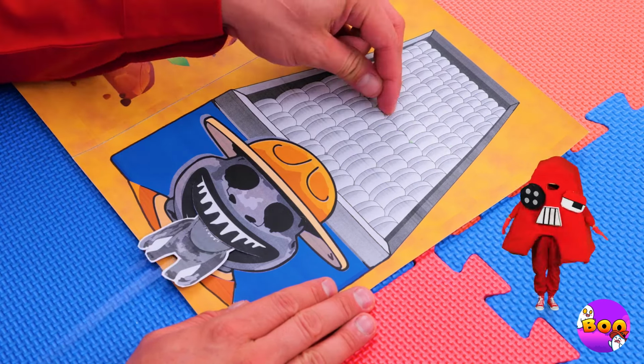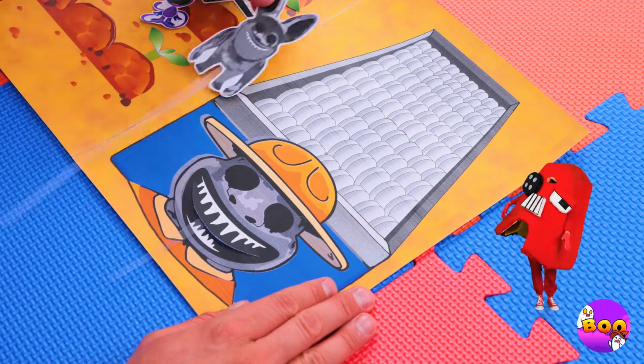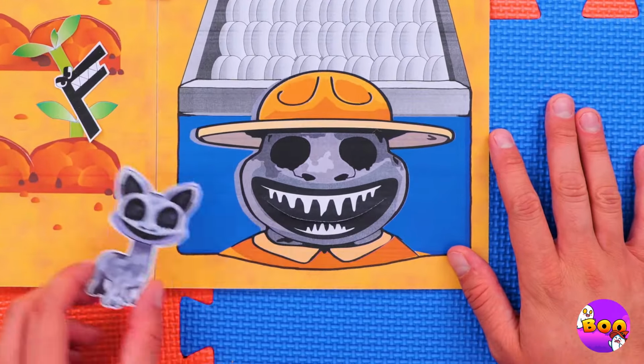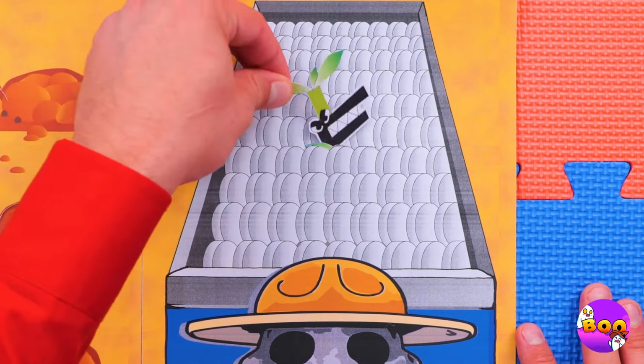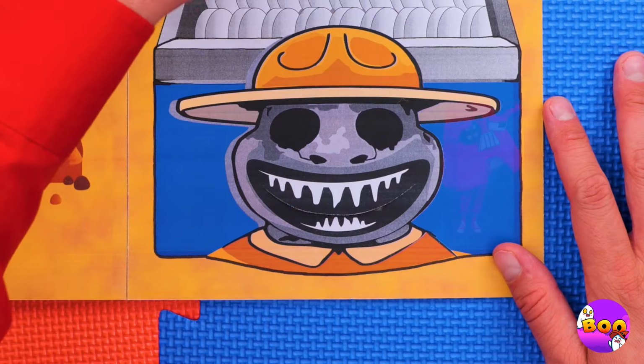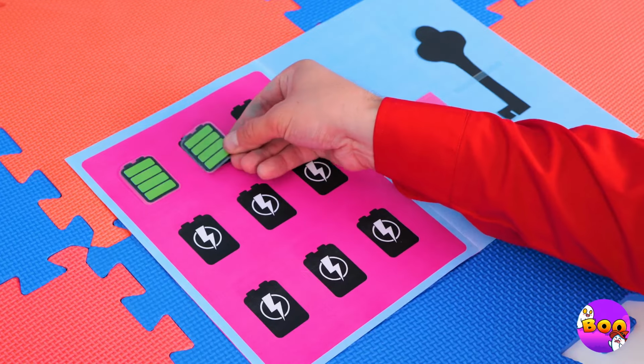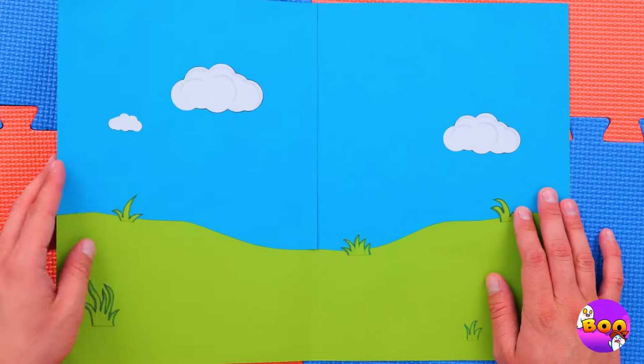We can cook them up into all sorts of things. It's cool, but it's not exactly what we need. Third time's the charm. Aha! The battery! Two down, but there's still more to go.